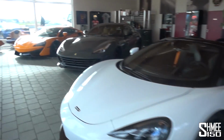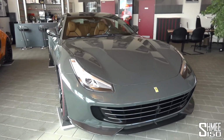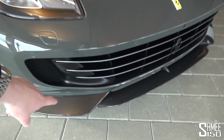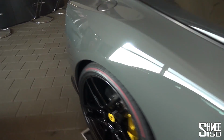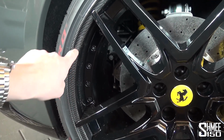And then if we swing back over this way, the GTC4 Lusso package. So literally brand new, sitting on new wheels, of course, with the tyre stripe I noticed around the outside. New carbon fibre parts down at the front, giving it a little bit more aggression down there at the bottom. New carbon side skirts around to the back. I notice also it has this carbon fibre lip on the wheel. So part carbon fibre wheels, which is always very nice.